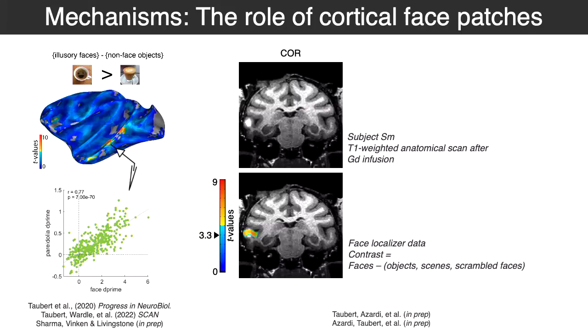So what I'm showing you here is we labeled the muscimol. Muscimol is a GABA agonist. It silences activity for about a 24-hour period in any cortical region. We labeled it with gadolinium in order to confirm what part of the brain we were actually targeting when we infused muscimol. We did try manganese, for anyone that's interested in contrast agents, but the time course is extremely difficult to deal with.